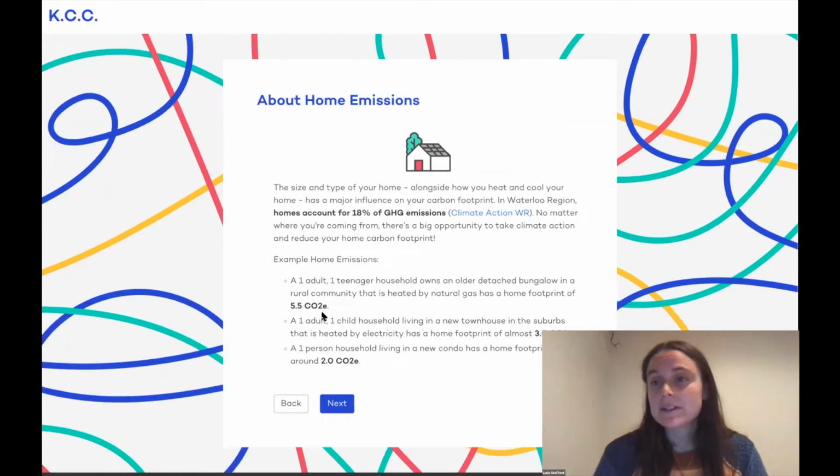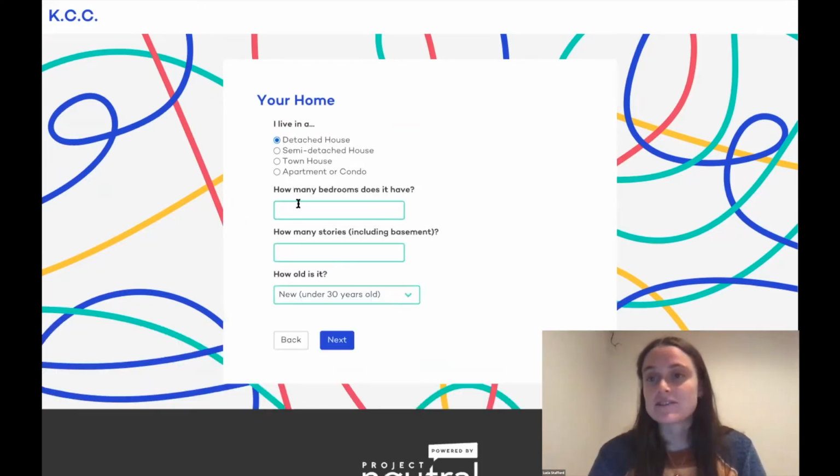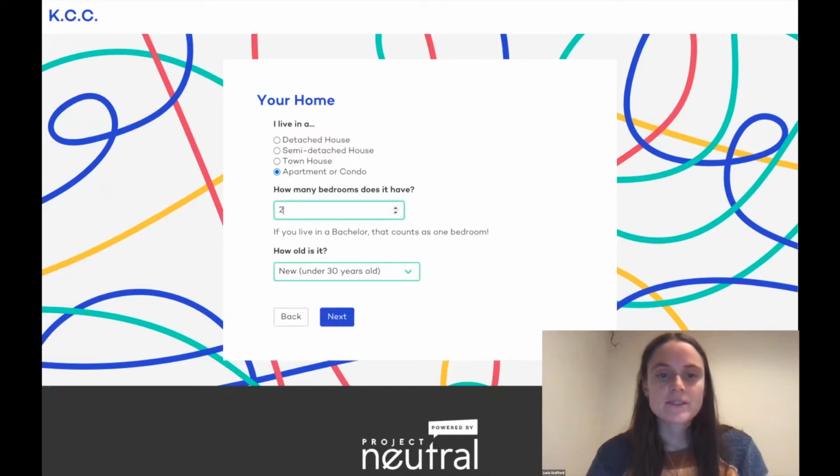The next section is going to be talking about our home energy. So when you're filling this out, there's going to be several different options. And when you're looking through this, you're going to see detached home, which is just a freestanding house, and then a semi-detached house, which shares one wall with a neighbor, a townhouse, which shares 2 walls with their neighbors, and then an apartment or a condo. And if you do live in a detached house, it's going to ask you how many bedrooms it has, and then how many stories, including the basement. And so I live in an apartment with 2 bedrooms.